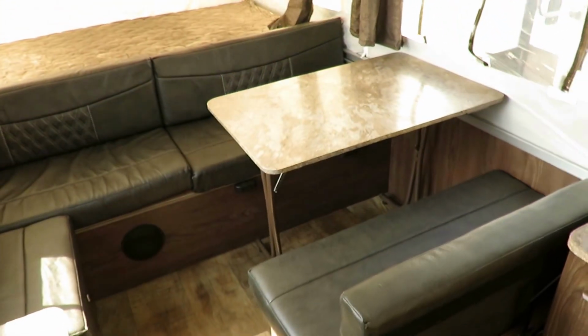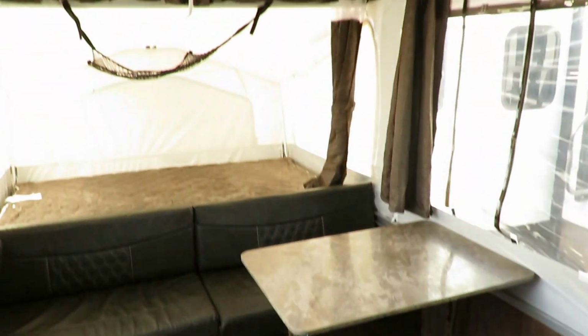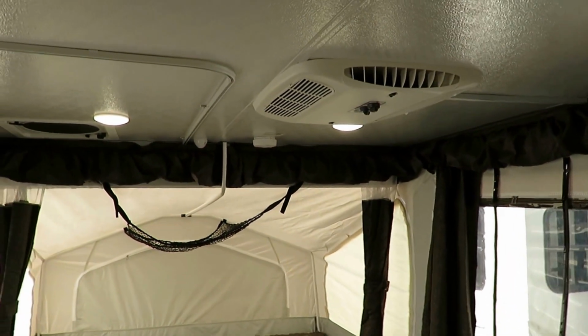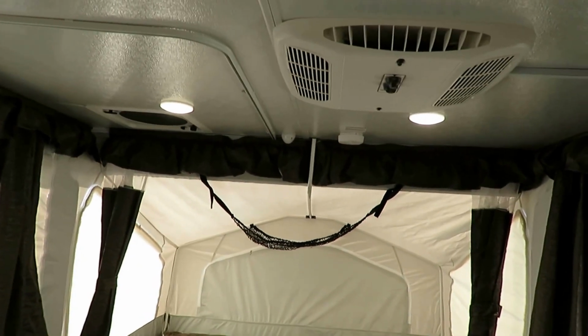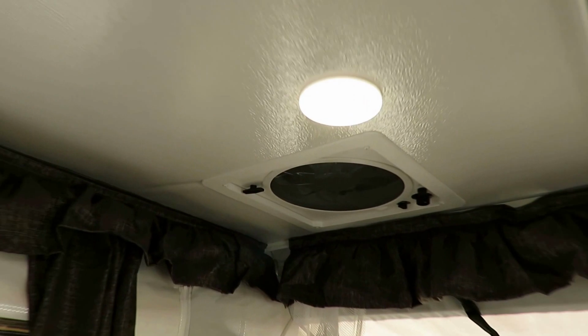Inside, it is as current as can be. It is, like I said, in every respect, a new RV at a used price tag. You can see they've got the air installed there. We've got the bigger fan that I mentioned outside over here. And then you see this little corner track right there.